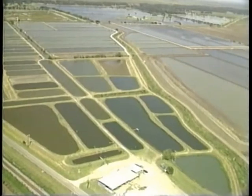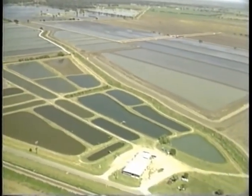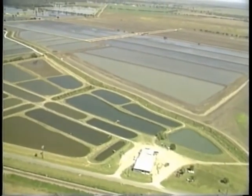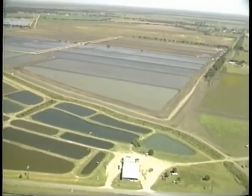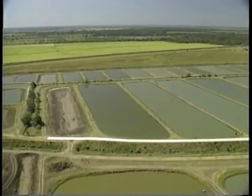Shrimp farming in the United States began almost unnoticed during the late 1960s. Worldwide production of farm-raised shrimp grew modestly the first 10 years, then increased rapidly from 30,000 metric tons in 1975 to 560,000 metric tons in 1988. Farm-raised shrimp now constitute about 1/4 of the world's supply, and the industry continues to grow.